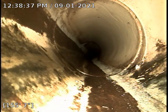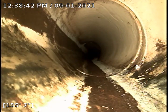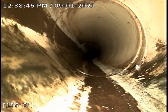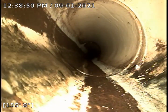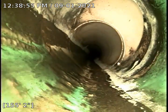All right, this is Absolute Drain Service at 821 East 6th Street in Reno. We're at the La Esquina Bar. We're currently 155 feet into this line. We're right at a secondary cleanout that we just located. You can see that at the top of the screen there.